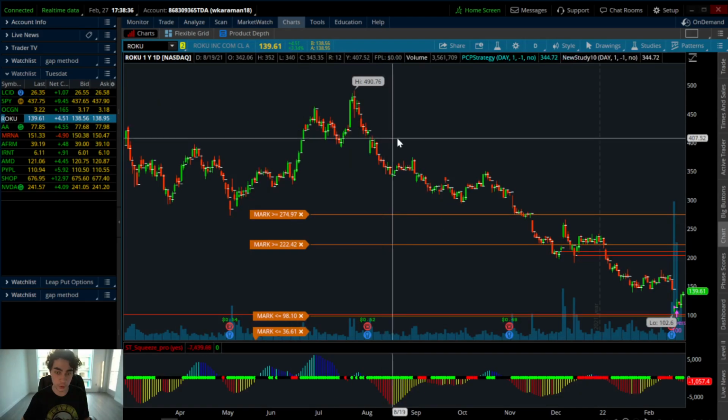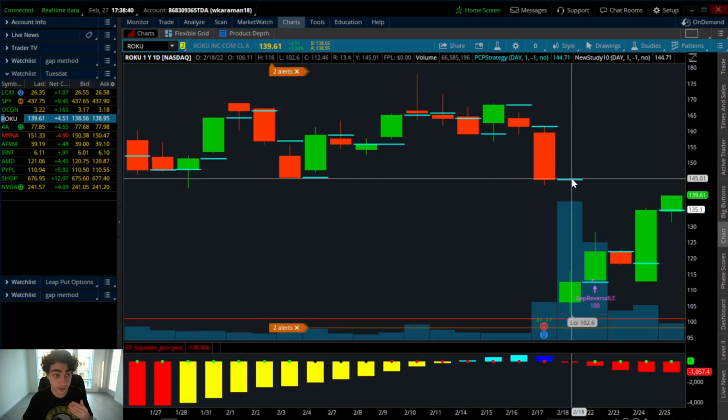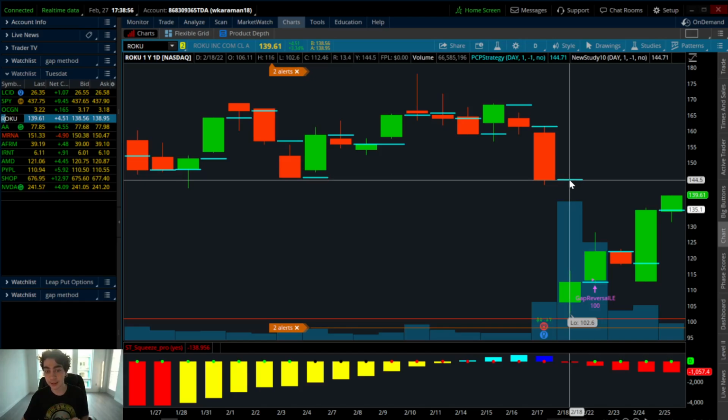In terms of ROKU, it is looking very bullish. It looks like it is on track to fill this gap. There's a gap to fill at 144.71. If you see that react as a resistance level, this is currently following the SPY very, very strongly. If you see it reacting as a resistance level, then it's going to have a nice little micro pullback. I would not swing trade that though, unless you see a very bearish candlestick on the daily chart.